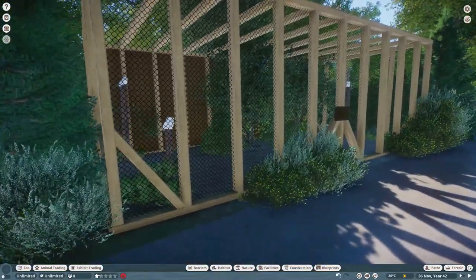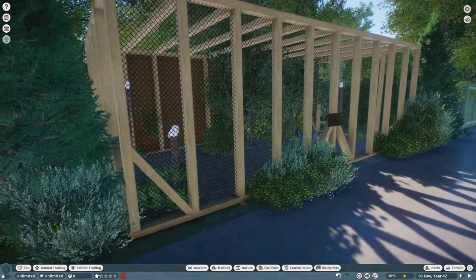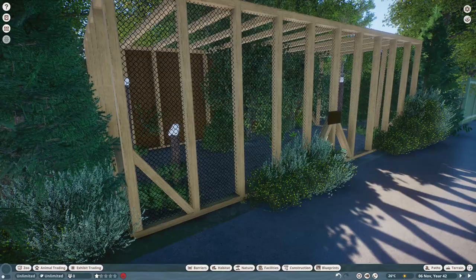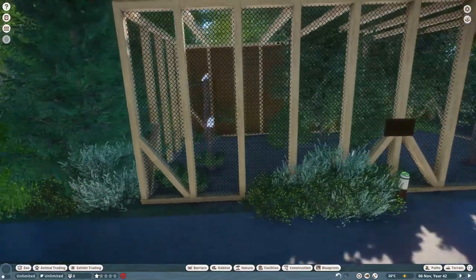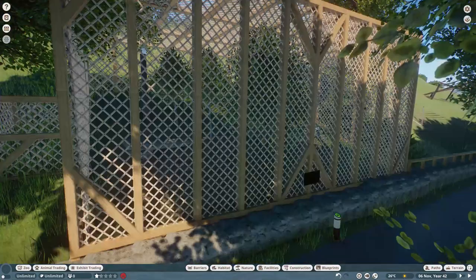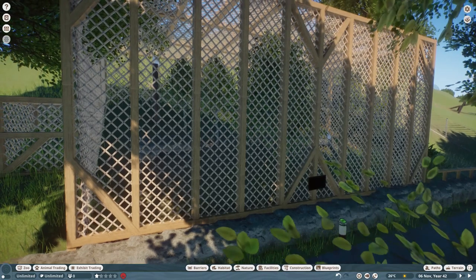Now, obviously this is more accurate to the zoo, it's more realistic. But I wanted your opinion on visually, which one do you prefer? Do you prefer the look of the mesh or the look of the trellis? Let me know in the comments below and I will run with that one for the rest of the zoo. I'm going to leave you with the shots of the build from today.